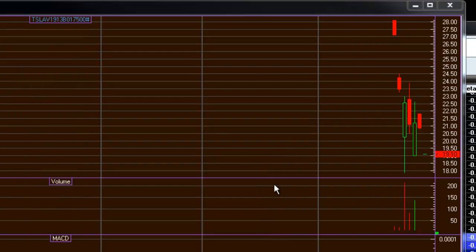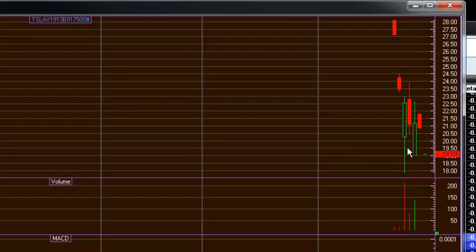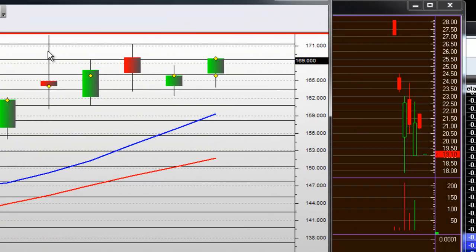One of the things that I am going to say is that the contract hit a low of the 175 put in the money, the low 17.85. What day was that? That was on 8/26 when we hit that low on that contract. Then we traded all the way up here. So when Tesla sold off from those highs of the 175, that's on this chart right here. When Tesla made the highs here of 175, that put option made the low here.